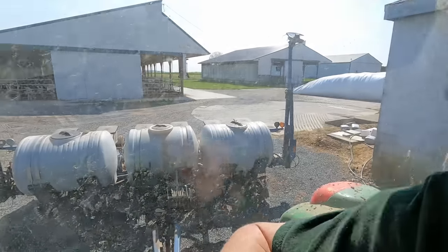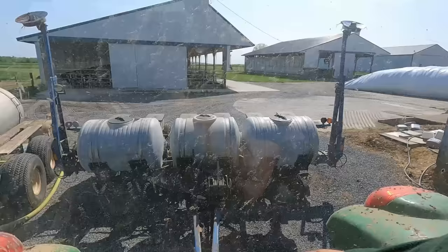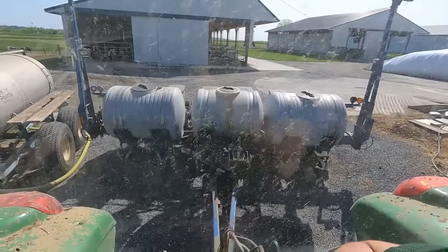The plants are empty. We just refilled it again. It's a little bit of a process with the different fertilizers and fungicide we're putting in there.